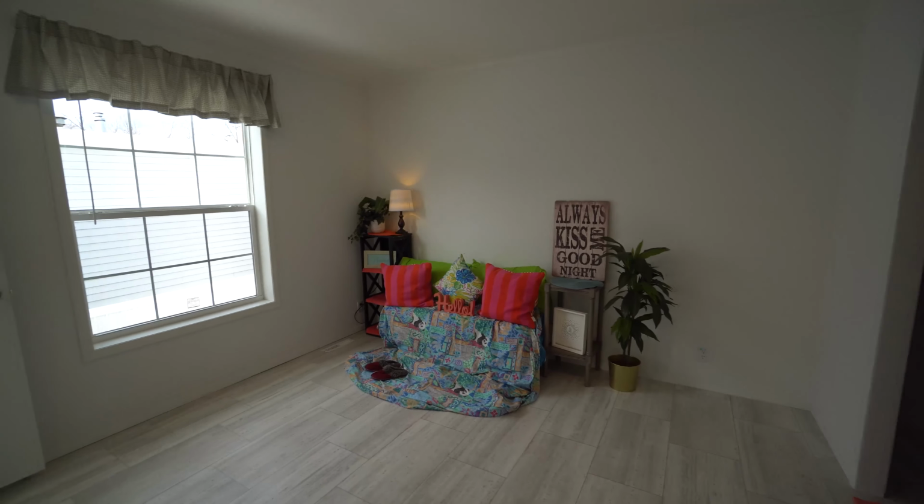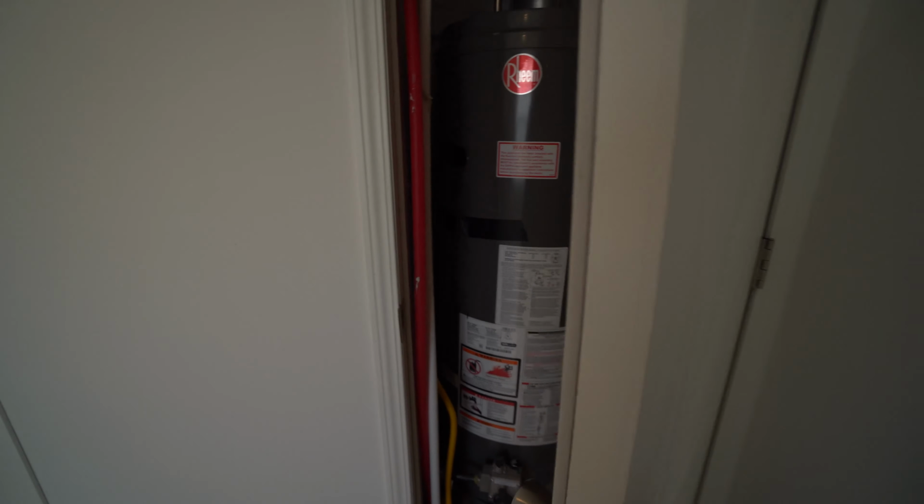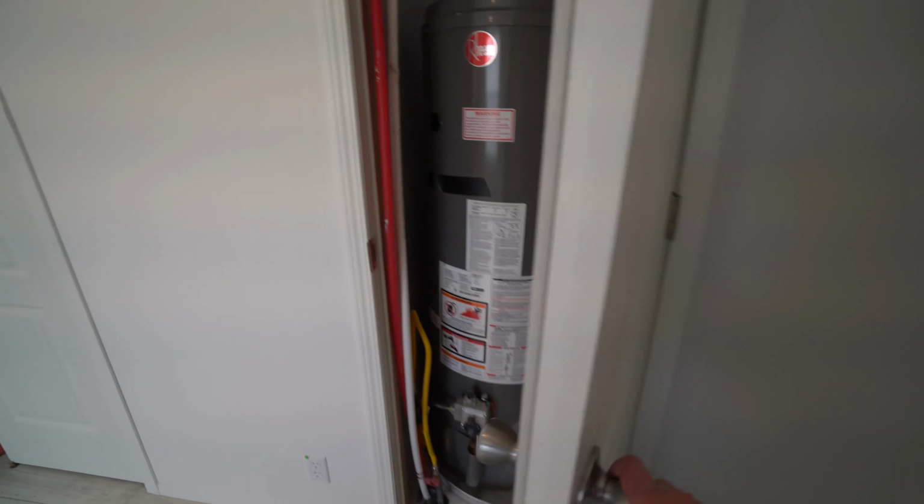Here we've got a little bit of a couch staged, just to kind of give you a feel of what a bed might look like there. Right behind me is the water heater.